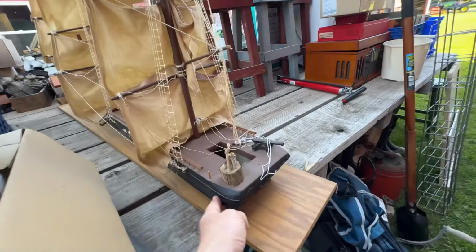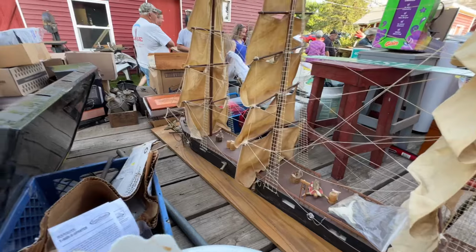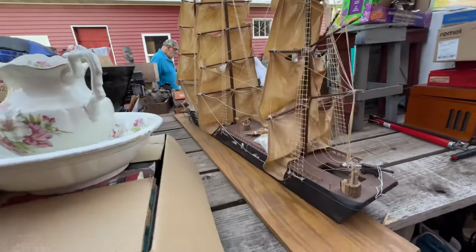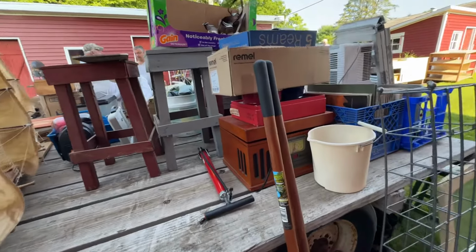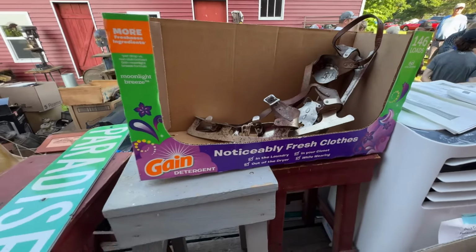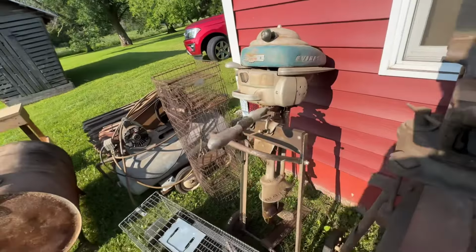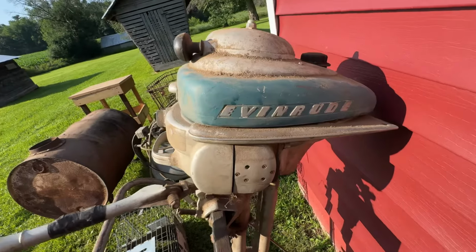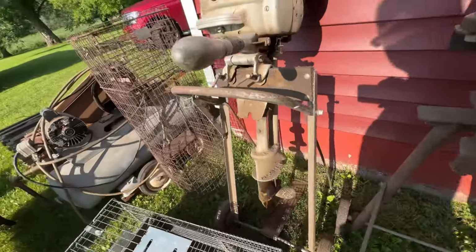This boat. Whoa. What? It's got to be 5 feet long. That's crazy. Thing's a beast. Old-time ice skates. Wow, that's like a 1940s Evinrude. Looks complete.